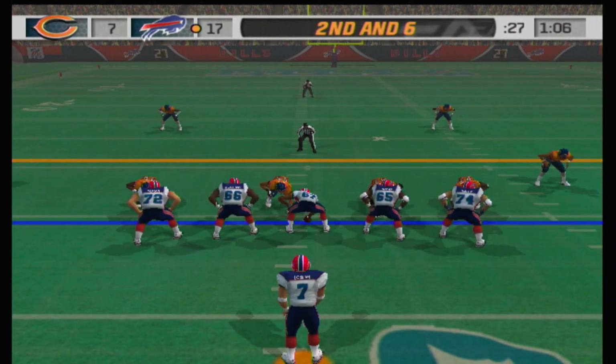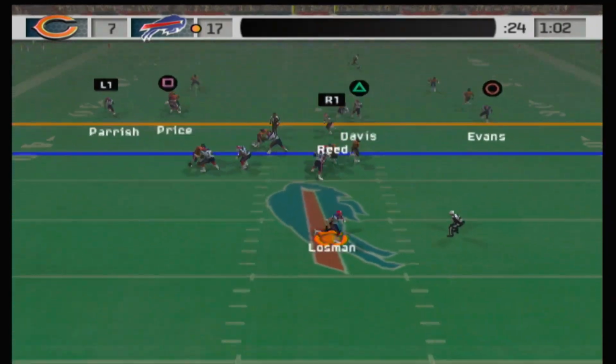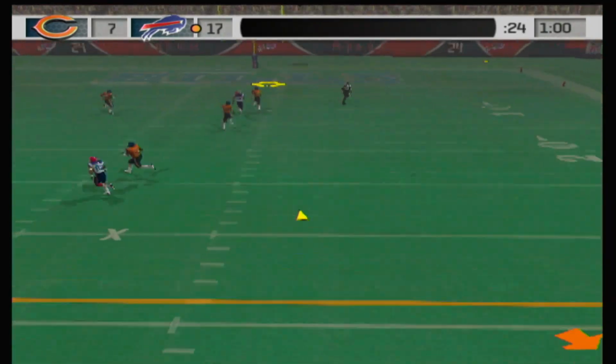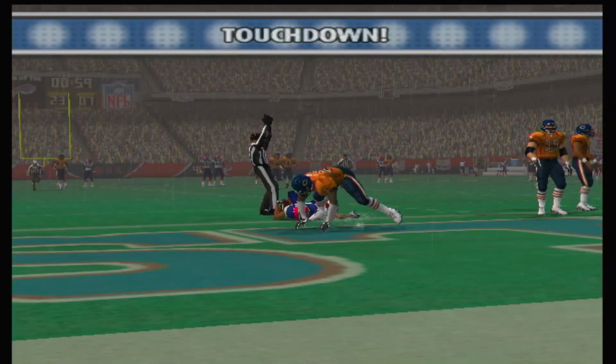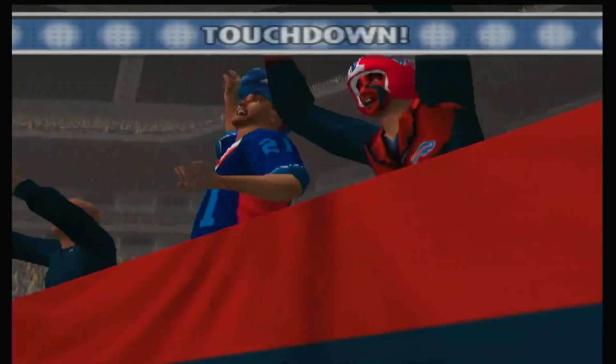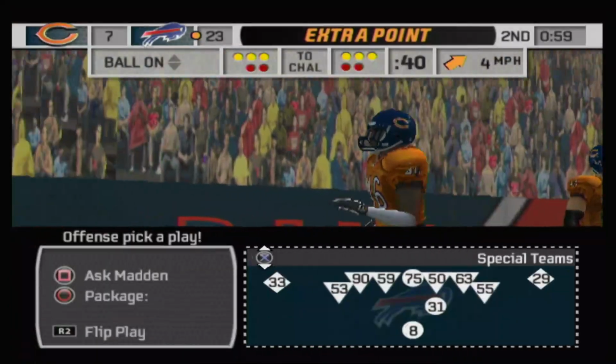The Bills line up in a five-receiver set this time. Deep throw. Pulls up, makes the catch. Touchdown, Buffalo. Good read, recognizing a linebacker trying to cover a wide receiver.